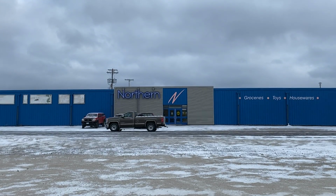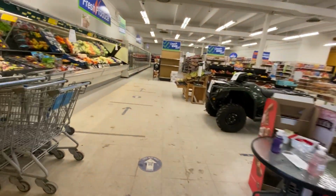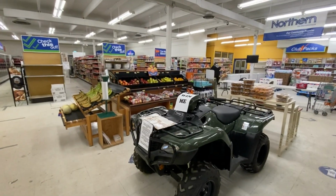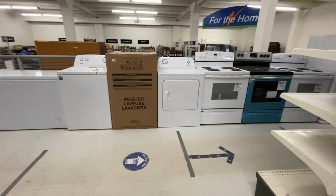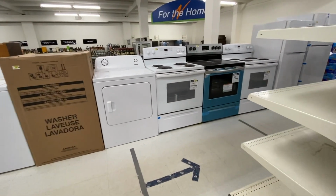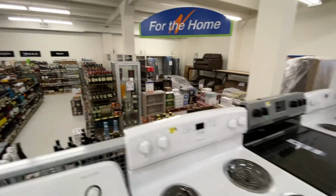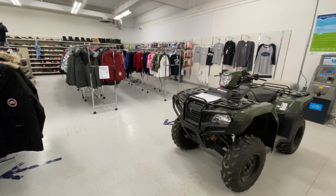Now let's take a look at the grocery store known as the Northern. As we walk inside towards the produce section, we can see that we have a chance to win an ATV. It's your one-stop shop in Churchill. Now, I'd heard rumors that grocery items in the north are much more expensive than in the city, but I found prices to be pretty close to normal. This store has everything you need from food to appliances to liquor and clothing and more.